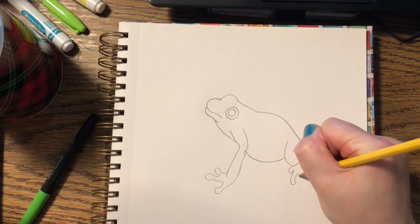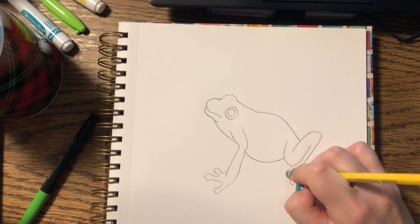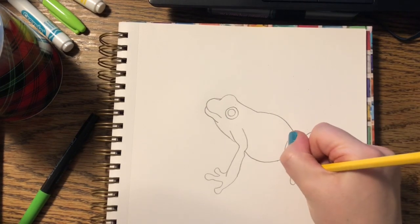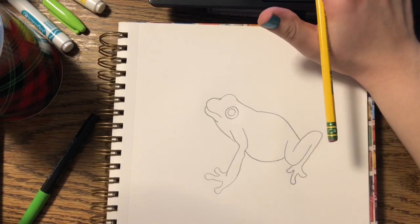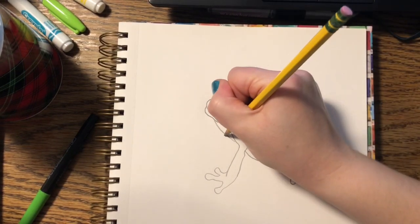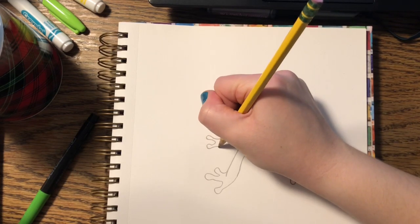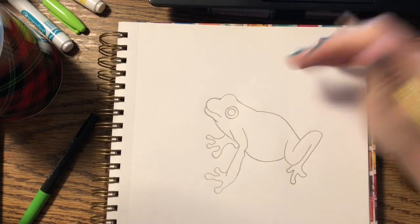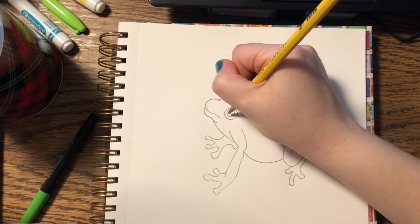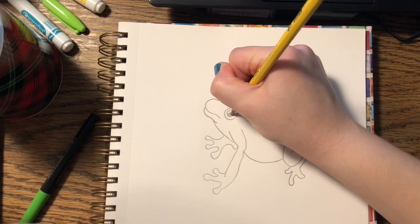Remember, you can change the direction of the toes. And at the end of each toe, you should see a little circular shape. And the final touches on the line drawing, the contour drawing of this poison dart frog, is when you add those small details like the dots in the eye and the spots on the frog itself.